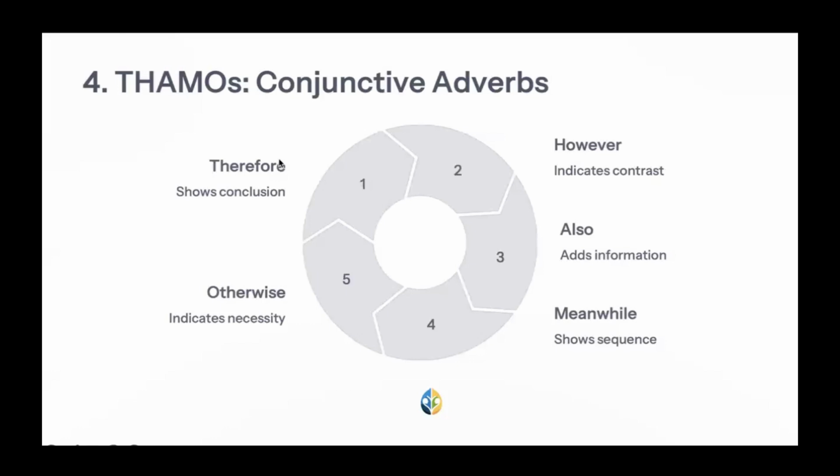Let's just go over each of these. Number one, therefore, it shows conclusion. Next, however, indicates contrast. Next, also, you're adding information. Next, we have meanwhile, shows sequence. And then lastly, we have otherwise, which indicates necessity.